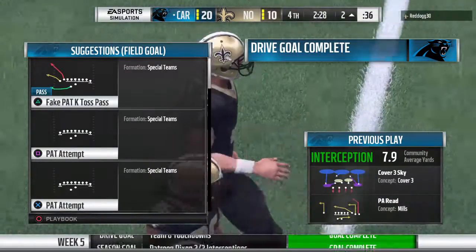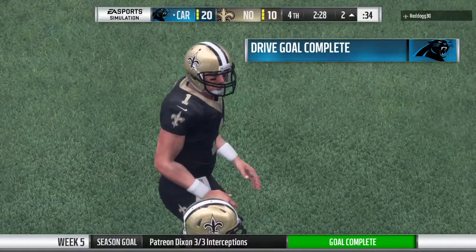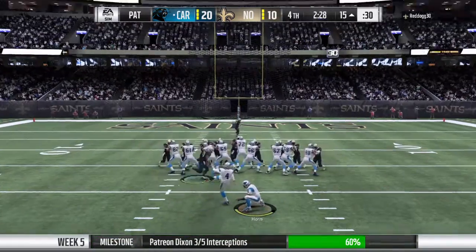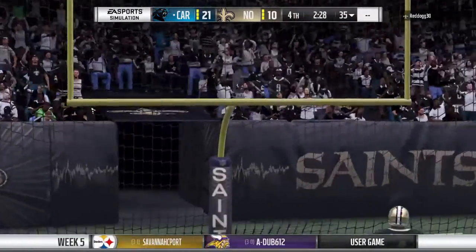Now that was a beautiful play. A pick 6. How would you punctuate something like that, partner? What, you mean with an exclamation mark? Exclamation mark, a big word. What would you do with that? Ampersand? I like it. It's good, and it's 21-10.